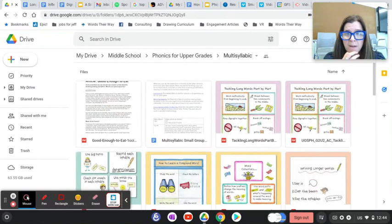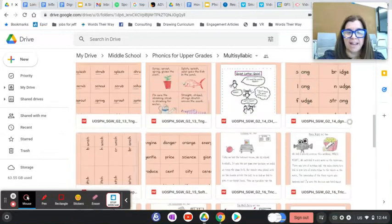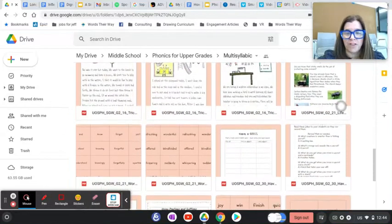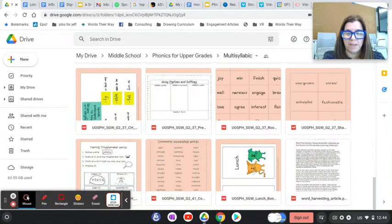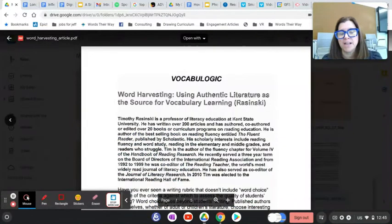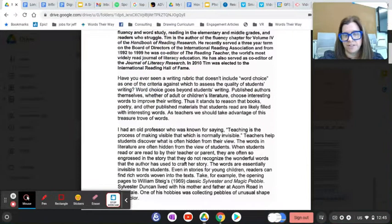So one of the things that I wanted to tell you is that there is a great protocol in and of itself where you can be word harvesting, which is a great way. It's another Tim Rasinski thing where the kids are collecting over time. And you can read this yourself. It's in the folder.